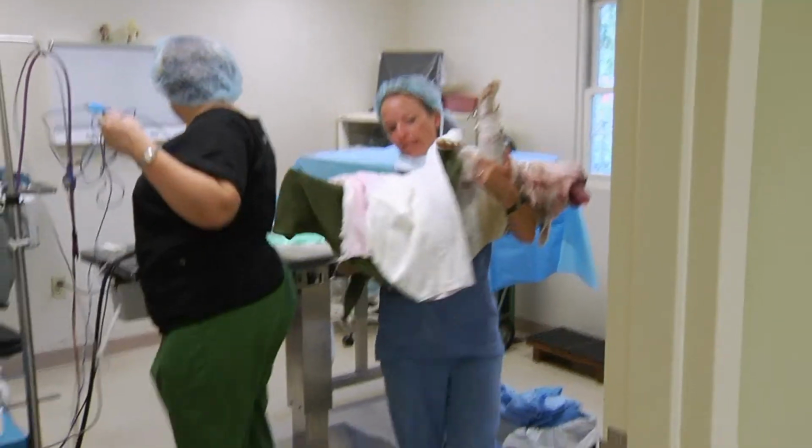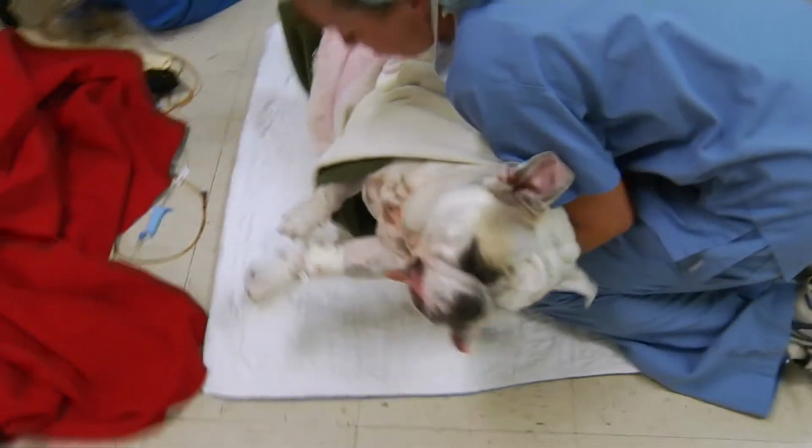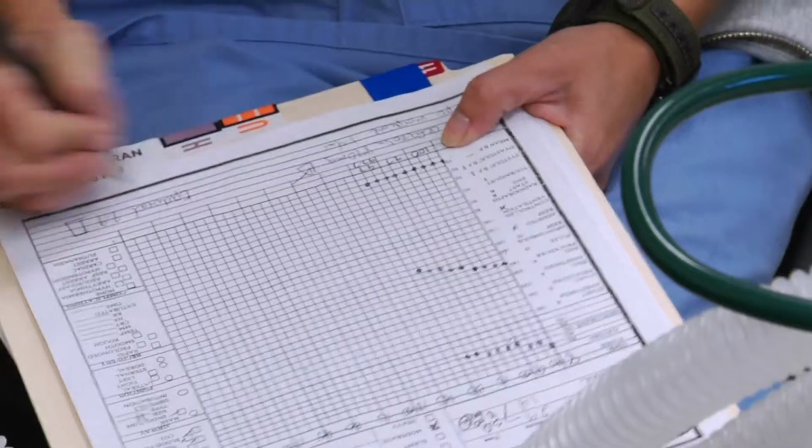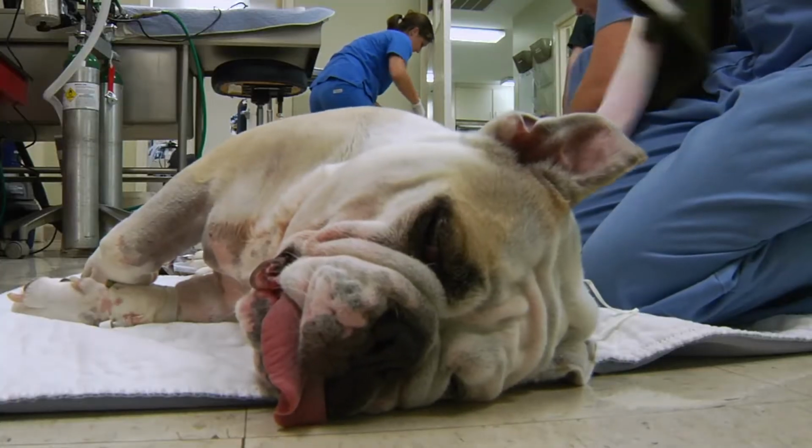Dixie will be monitored overnight while she recovers from surgery. It is possible her larynx may collapse or become progressively worse, but Dr. Bianucci is hopeful she will make it through another night.